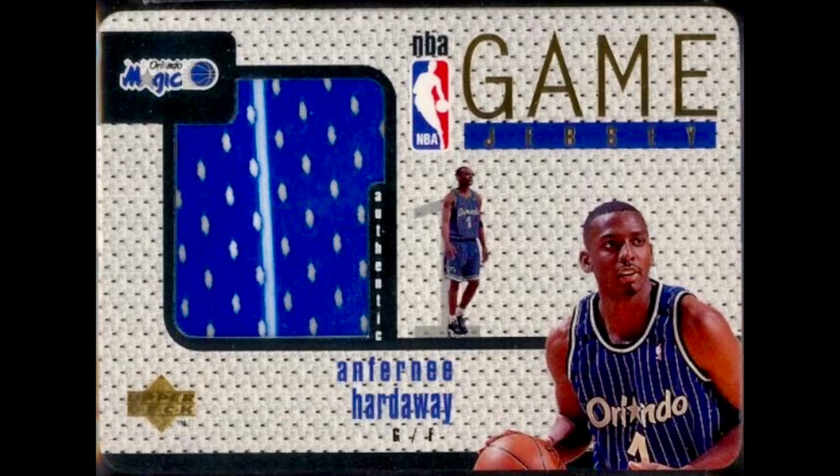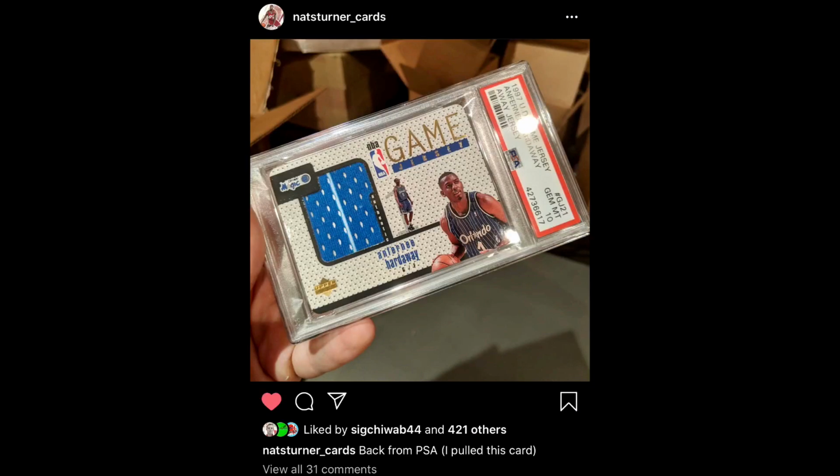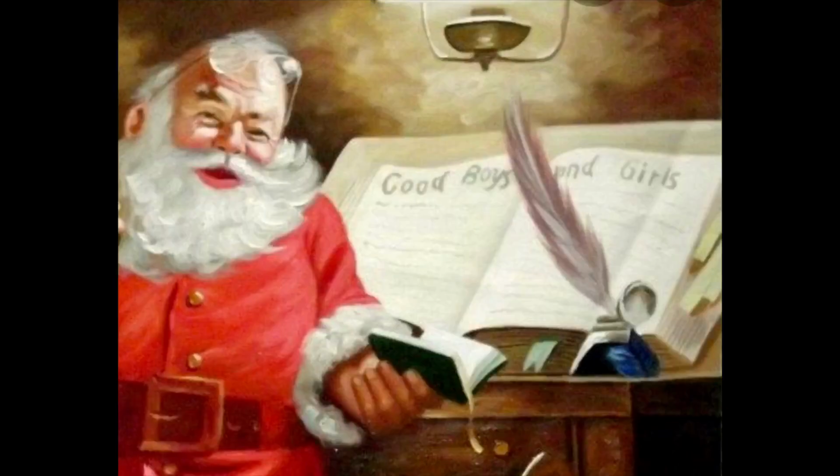When they come up, they sell for roughly $1,500. And if they're graded well, I know Nat at one point had opened up a random box he had in his collection and pulled one, sent it to PSA, and got a PSA 10. If that ever came up on the market, you could definitely see that going for a bit more than $1,500, as I'm sure you could imagine. So that's the number 1 card on my wish list for Santa for Christmas.